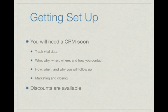When you get a lead in, you want to make sure you know when that lead came in, mark the date it came in and how much you paid for it. You want to make sure you mark down every conversation you have with that prospect. You also want to make sure that at the end of those conversations you mark down how, when, and why you're going to follow up the next time. Or, if you're not going to follow up, why not?